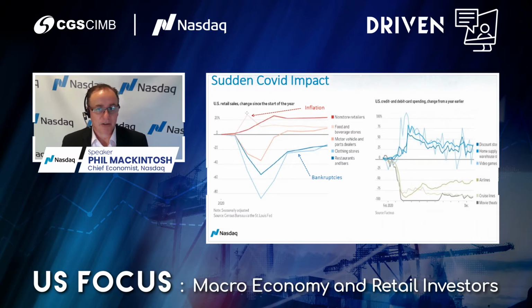We can see grocery stores, food and beverages spiked up more than 20% in the space of months. Those products also saw pretty significant inflation. There were supply chain problems caused by COVID, but also just caused by the fact that people weren't eating at restaurants anymore. They were eating from grocery stores. The flip side is all of the companies that were really exposed to COVID in a negative way, things like restaurants and bars, clothing, which saw dramatic drawdowns in activity for at least a couple of months.